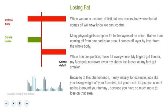When I do competition, I lose fat everywhere. My fingers get thinner, my face gets narrower, even my shoes feel looser as my feet get smaller. Because of this phenomenon, it may initially look like you're losing weight off your face first, but you're not. It's just because you cannot notice it around your tummy because you have so much more to lose on that area.